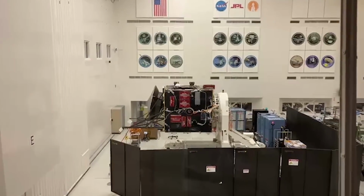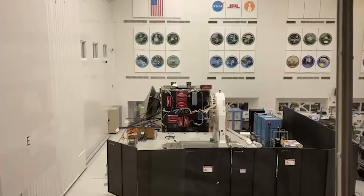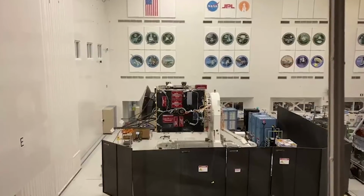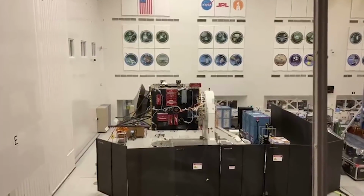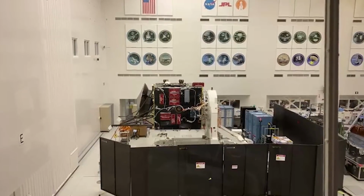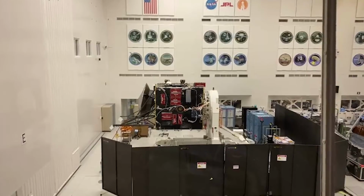You can see a whole bunch of red boxes on there. Those are thermal louvers. Those red things are actually covers that we'll remove before we launch. But those are louvers which open and close to control the temperature of the spacecraft. And then on the side, that round thing you see there, that's where the solar arrays plug in, because there are 2 big solar arrays that go into this.